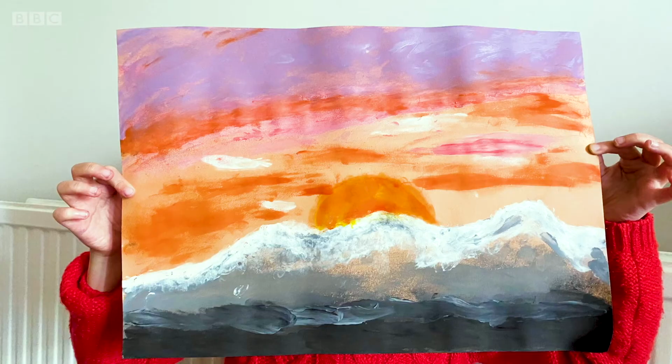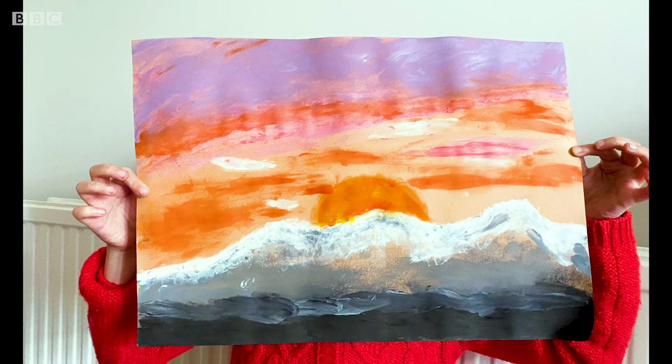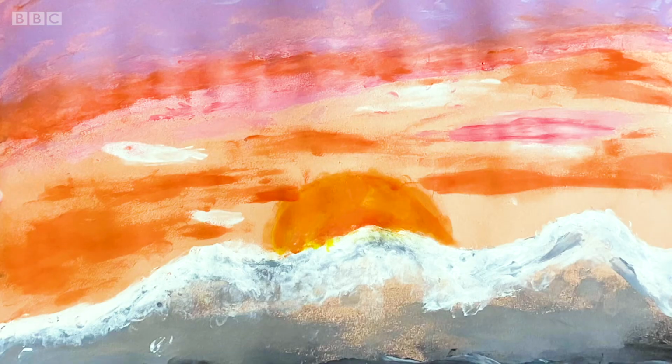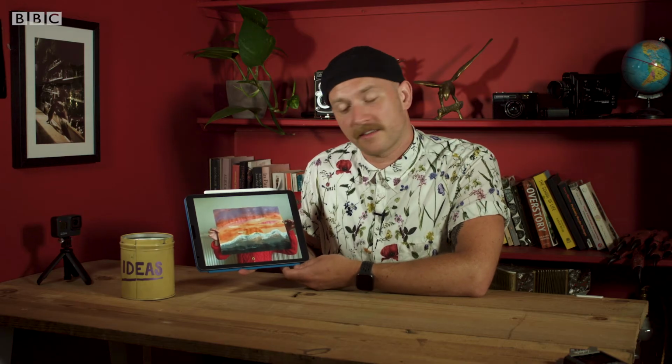Now we're moving into a more serene feel here. This is called Sunset Mountain, and it's by Nia, aged 8, and it is fingertips on canvas, or fingertips on paper, as it is a finger painting. I love the way the colours are so warm and they fade into that beautiful purple. Thank you very much for this.